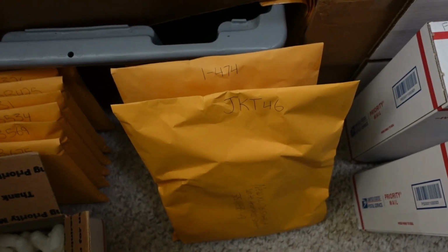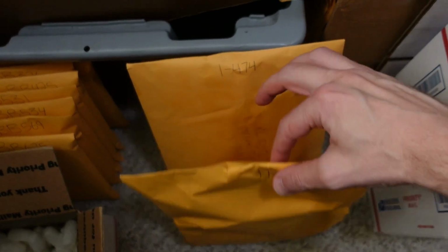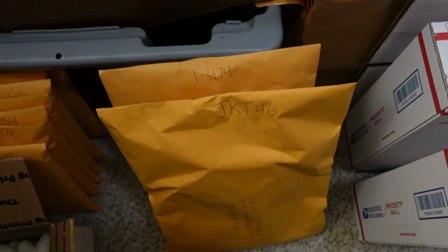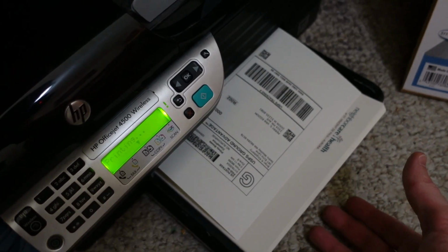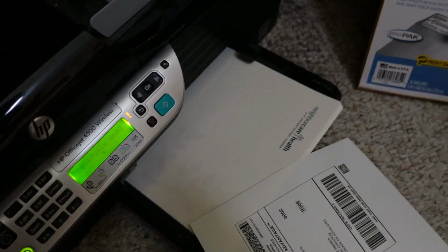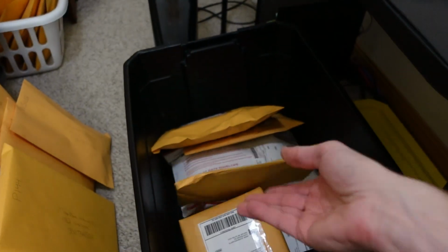Alright, through the magic of video, there they appear. This is the brand new Stafford dress shirt, and right there we got the Fruit of the Loom black t-shirt. So I'm going to get some shipping labels on those and get them ready for the customer. Alright, here come shipping labels, hot off the printer. Let's get them ready. There they come. Perfect. Alright, 2 more orders for the tote, and 1 and 2.